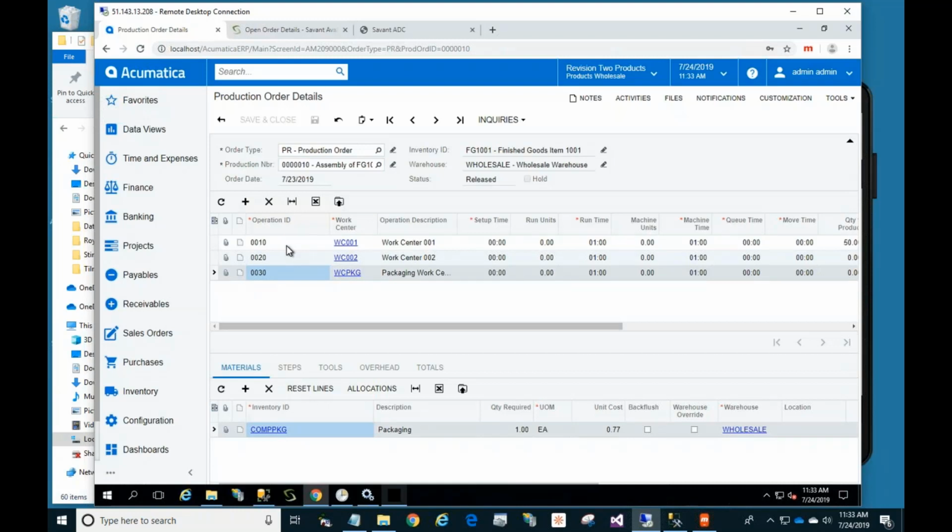What happens here is once you release a production order, it then becomes available to be used out in the warehouse. If it's still in a planned status, we really don't want anybody touching it. We want to wait until you actually release it.